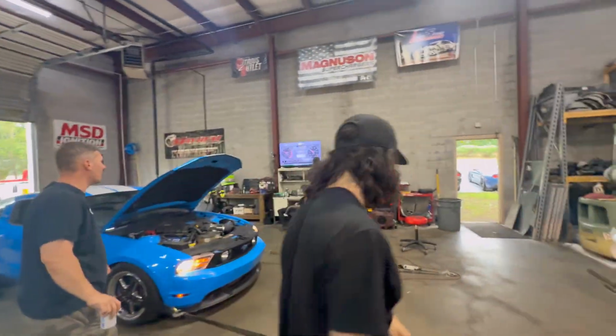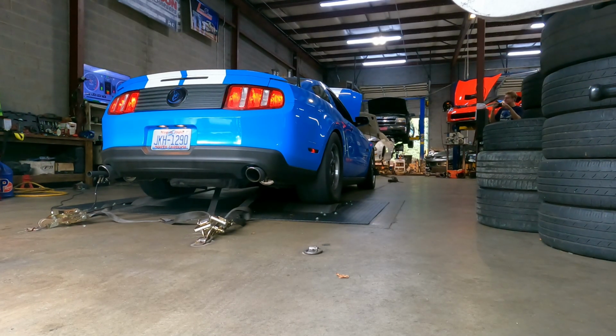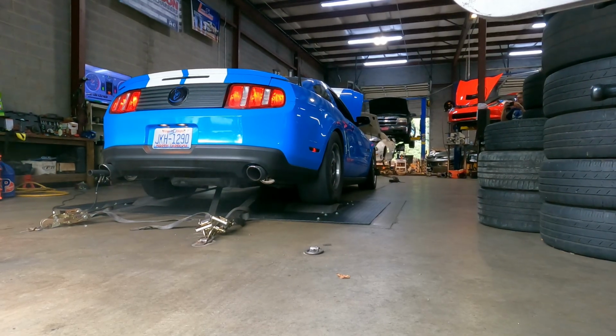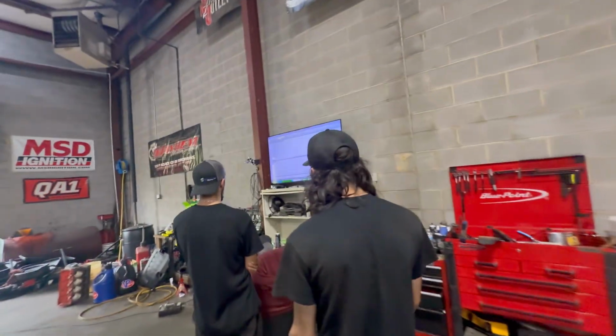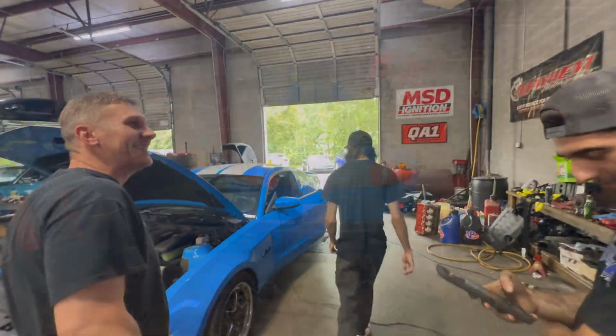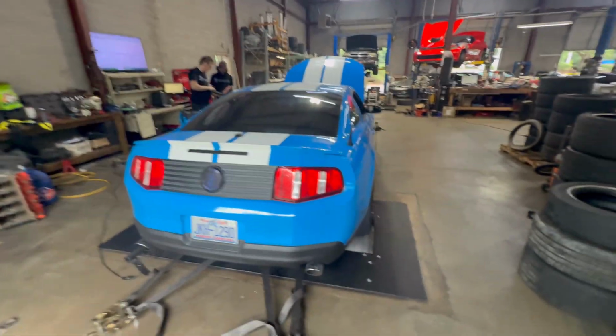LS guys, why y'all lifting at 72? You got 8K. You got like 800 more RPM to go. Yeah, make sure the advanced track is on. So he made like 550 wheel and like 466 foot-pounds of torque.